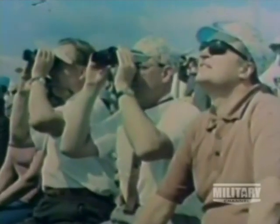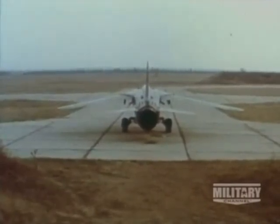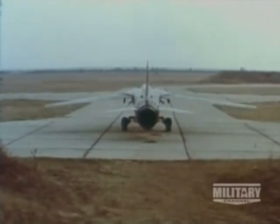The engines were only used in takeoff and landing. They occupied valuable space and reduced the aircraft's range. There was little doubt that the real solution was a genuine variable geometry aircraft. It came in the form of the MiG-23.